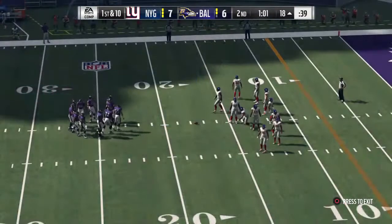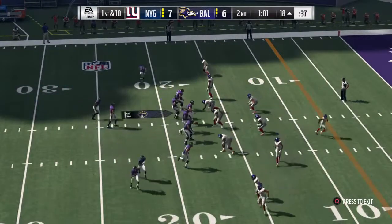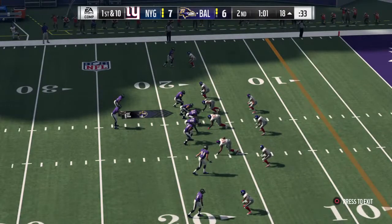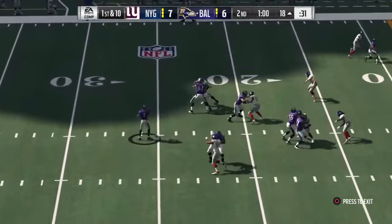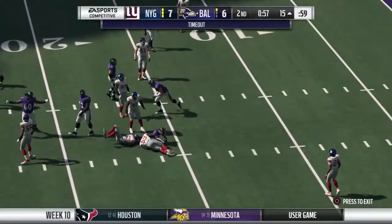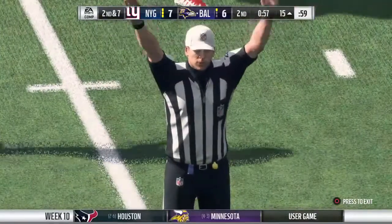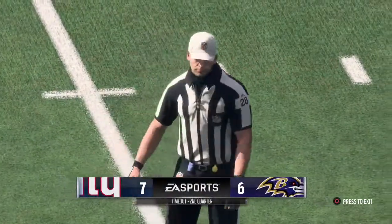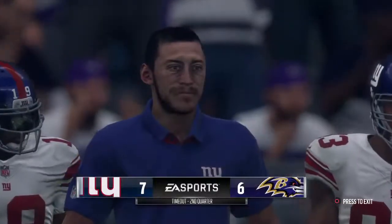So the offensive unit called the TO, and now we are ready to resume play. From the red zone now, they'll look to throw. Got his man complete over the middle. That's Curry. The Ravens going to use the second of their timeouts as the stoppage will come with a little under a minute to go in this first half.